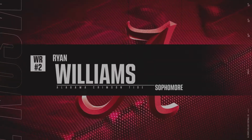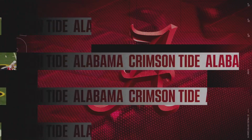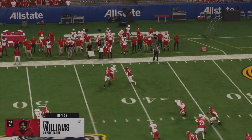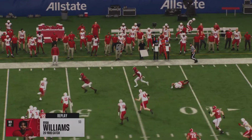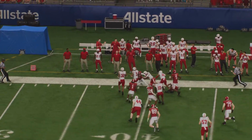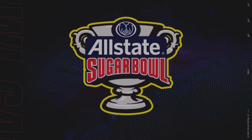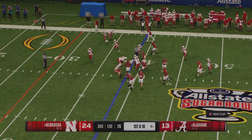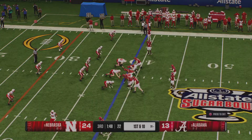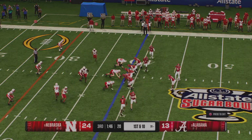Down 11 points. They would love a touchdown. Ryan Williams, sophomore, with that reception. It's an amazing player. Dang. Just a great broken tackle, man. First and 10 from the 39.